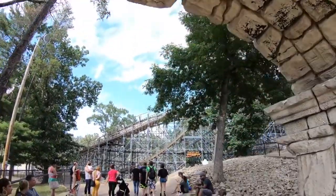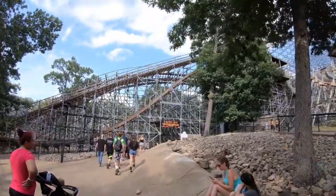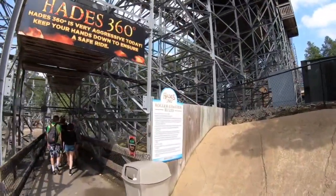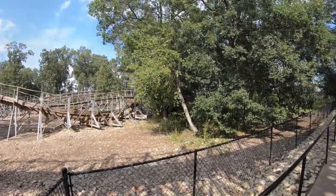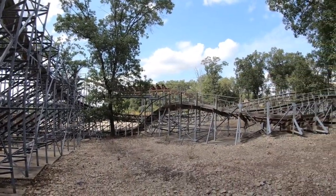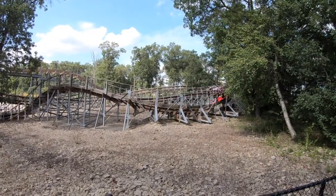When people think about refurbishments of coasters, they typically think about RMC turning wooden coasters into smooth steel coasters. However, today I'm going to be counting down the 5 coolest refurbishments of roller coasters that were not done by RMC. Let's get right into the video.